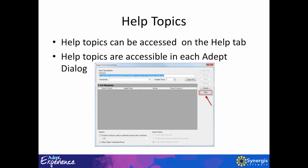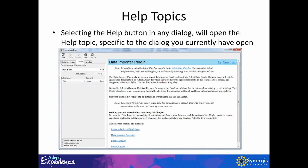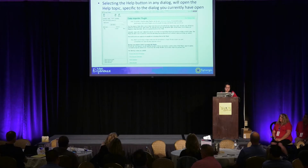For this particular help topic, we just see a general overview. But as you notice, there's several hyperlinks throughout this document. Clicking any of those hyperlinks are going to take you to additional information related specifically to that topic. Relying on the help button in the Adept dialogs really streamlines your searching capabilities and can really help you save time and frustration when you're looking for specific topics relating to what you're working on. And that pretty much sums up help topics. Thanks.